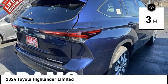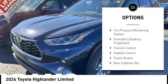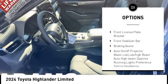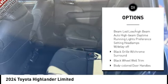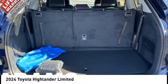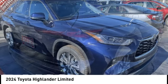This vehicle has less than 100 miles. Here are some of this vehicle's great options. Tire pressure monitoring system, emergency braking preparation, traction control, stability control, power brakes, rear stabilizer bar, splash guards, front license plate bracket, front stabilizer bar, braking assist.